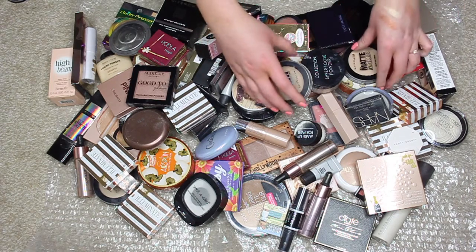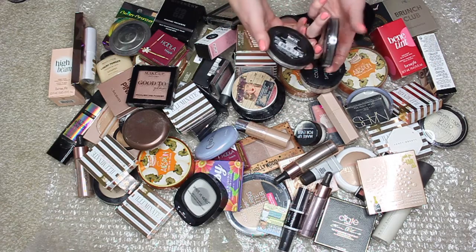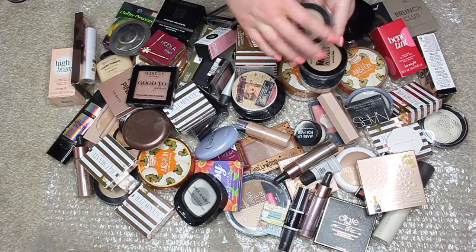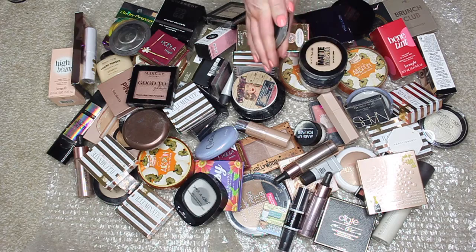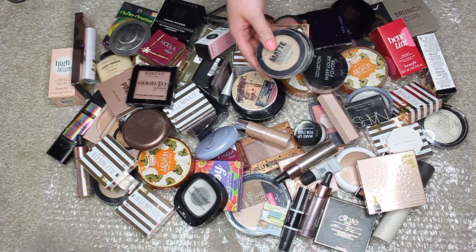And the Maybelline Matte Maker, I used to absolutely love this powder. This is one of my favourites, and these are both in the same shade. I believe these are in Natural Beige, and this one looks like a completely different colour. I think I've had this open for about a year. I know that you can keep it open for about 24 months. To be honest, it looks okay, it smells okay. I haven't used this in a while, but I'm going to go ahead and try this back out because I used to absolutely love it.